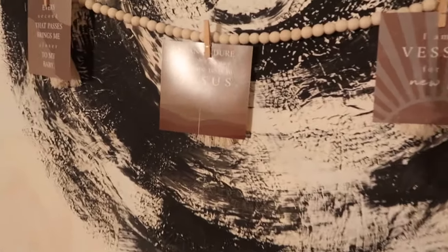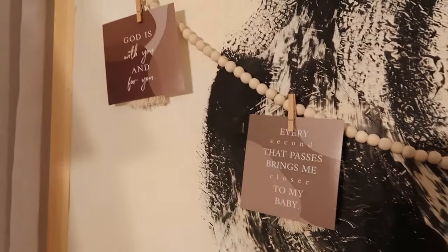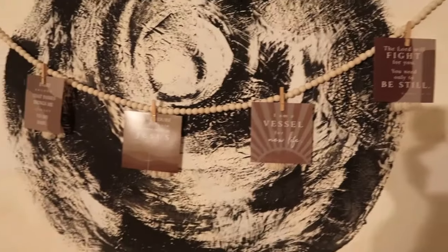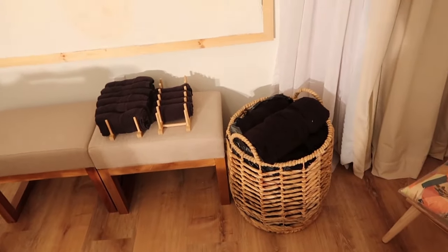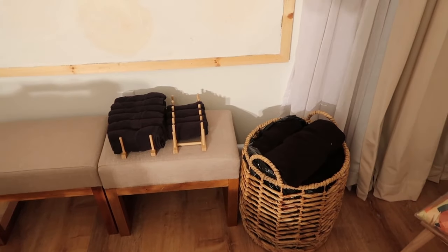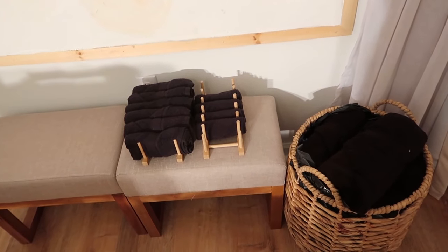Yep. So these are just some of them. I also have some over our tub. I love these Christian birth affirmations to keep me encouraged while in labor. Also down here, my midwives requested for me to have towels on hand. So I think I have like 11 or 12 black towels down here, washed and folded.